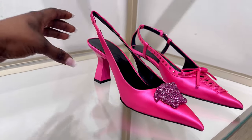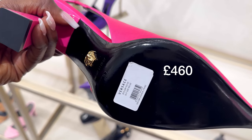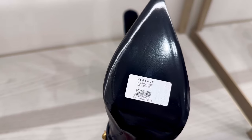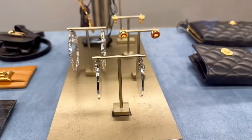The shoe section was not many, but gorgeous. These are pink Medusa as well. This is classic, lovely, and 460. So as I was saying, everything in the shoe section was amazing, not too much, but lovely. And the last one was these boots as well. The price was also amazing.